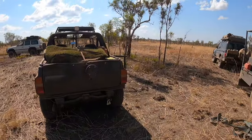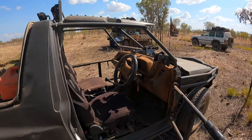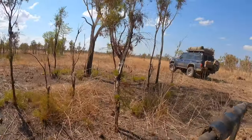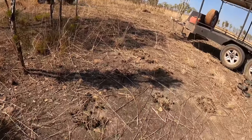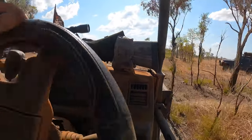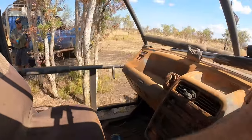We're off into the wilderness. Got a bit of a river crossing, Hawkey says we've got to cross, so that'll be pretty interesting. I think Kimmy's coming with me in the buggy. That'll be good. Rennie's driving the cruiser. Hawkey's in his cruiser. Stay out the track. Yeah, right on, mate.